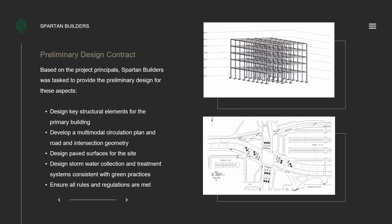Based on the project principles described in the previous slide, the Spartan Builders team was asked to provide the preliminary design for these aspects: to design key structural elements for the primary building, to develop a multimodal circulation plan and road and intersection geometry, to design paved surfaces for the site, to design stormwater collection and treatment systems consistent with green practices, and to ensure all state, local, and federal rules and regulations are met.